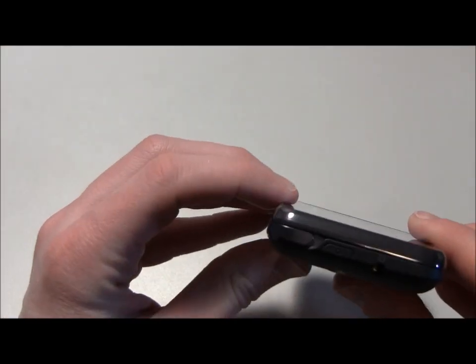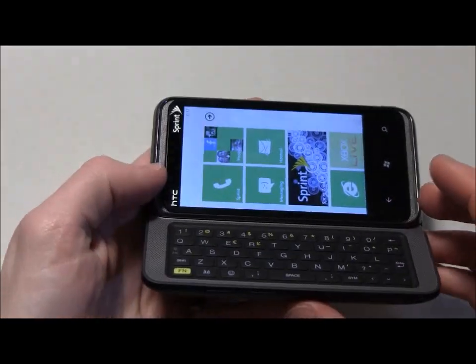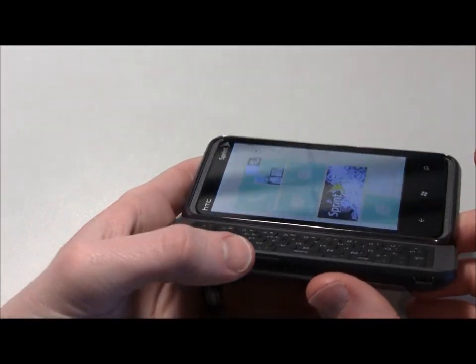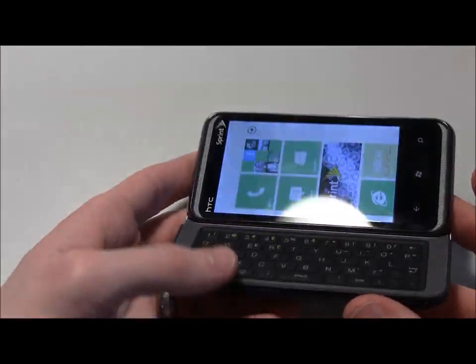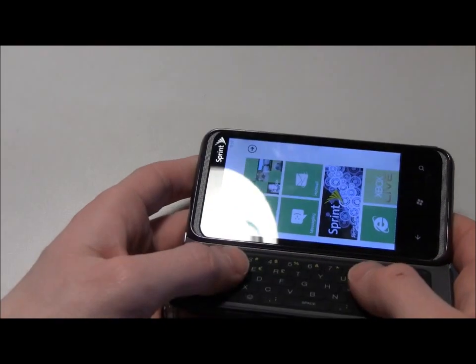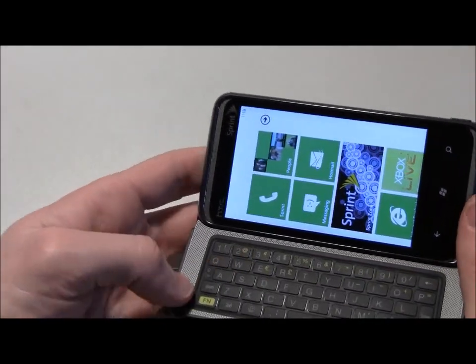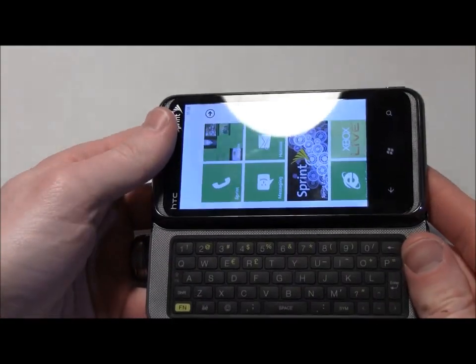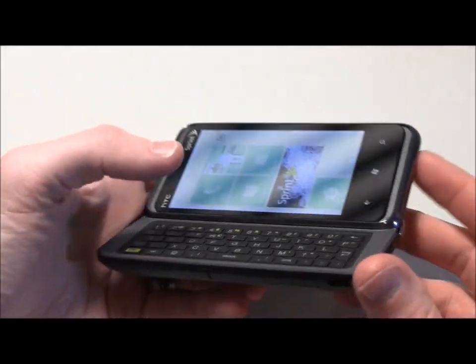Otherwise, it catches. So this particular mechanism, making it tilt, some people love it, some people hate it. I actually rather enjoy it because it gives me a few different angles at which I can type instead of having to worry about being straight on. Some people prefer it just being straight on and that's it. So, what's your particular style? It's really up to you.